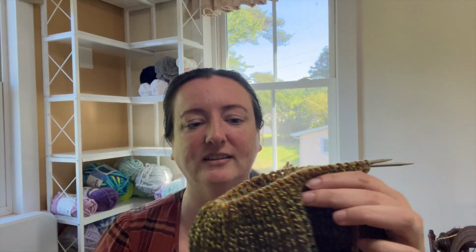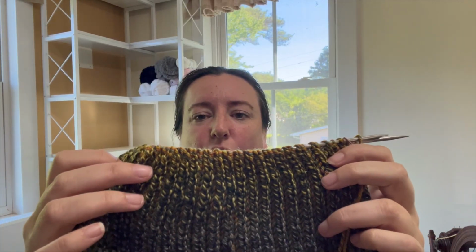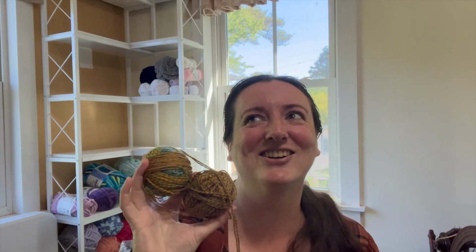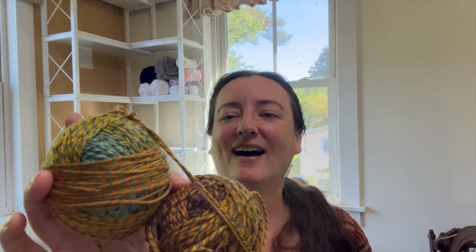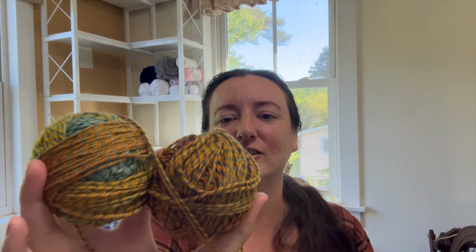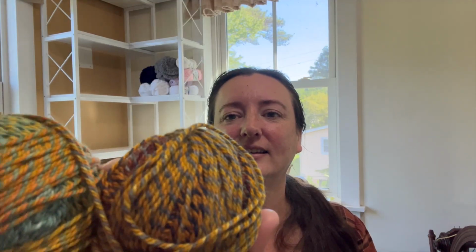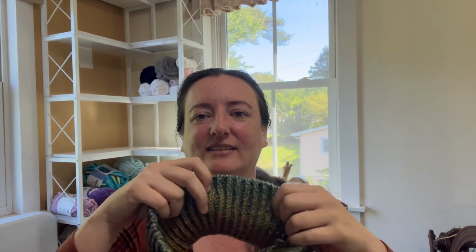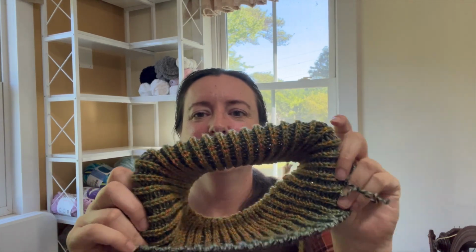I'm really curious because, as you can see, I'm starting to fade into the gold a little bit, but both of my balls of yarn are hitting the gold at the same time. And as you know, gold is not my favorite color. Well, yellow's not. I think this is actually kind of a pretty gold. And because it's plied with another color, I don't think it's going to be too much. But that's what the one color looks like. And then this is the other one so far. Oh, it's just so pretty.